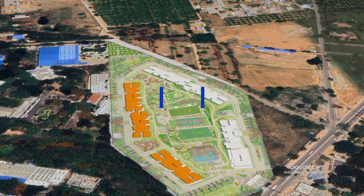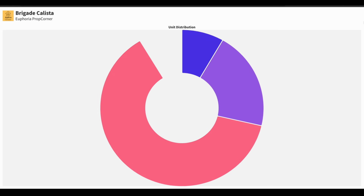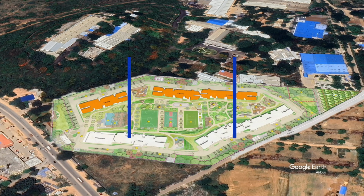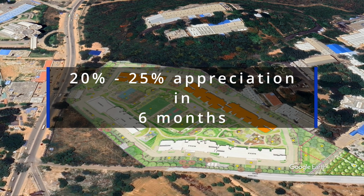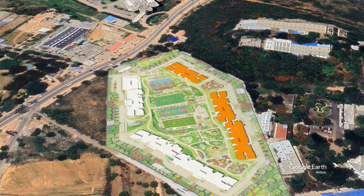Overall, Brigade Calista is distributed into 9% 1 BHKs, 22% 2 BHKs, and 68% 3 BHK variants, including 3 bedroom 2 toilet flats, 3 bedroom 3 toilet flats, and 3 bedroom 3 toilet with study room. In the 6 months between the launch of Phase 1 and Phase 2, flat prices have been increased by 20 to 25%. All the 6 towers have 1 basement, 1 stilt, and 18 floors.